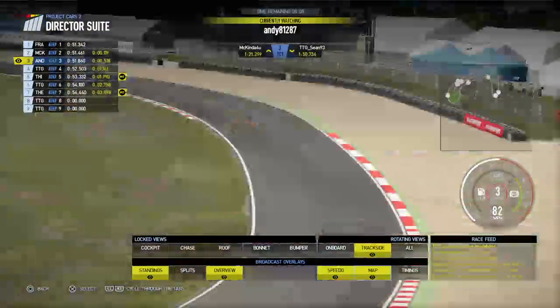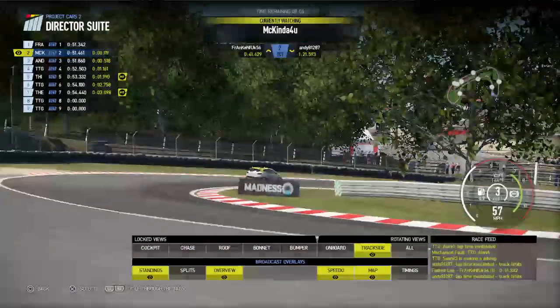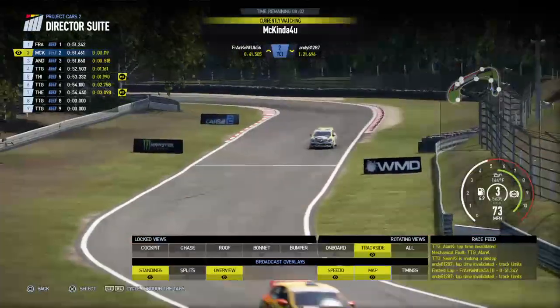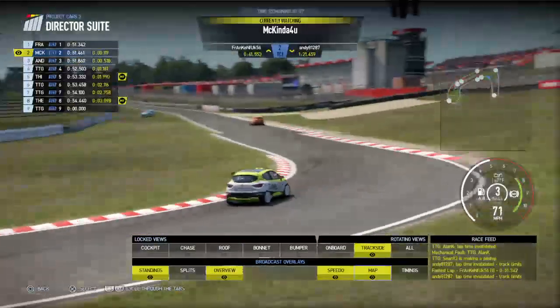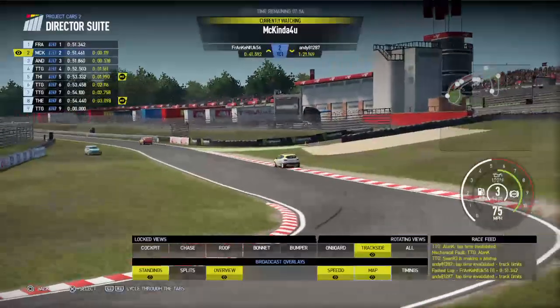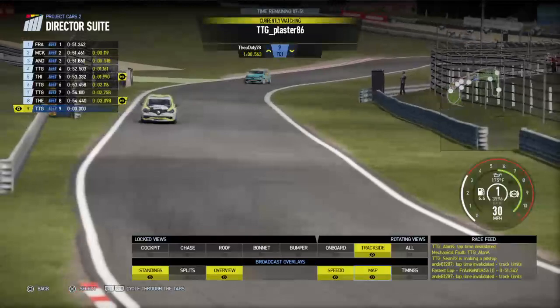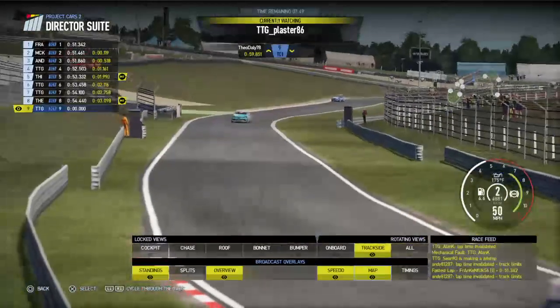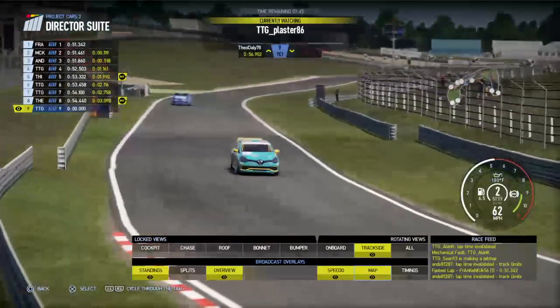Have we got Andy on a lap? No, McKinder for you. Let's see what he's going to be like through Druid's Hairpin and through the first sector he goes. First sector time is 0.6 off, so McKinder for you having that sideways moment at turn 1 at Paddock Hill Bend. That is Plaster ran the wrong way, coming out of Graham Hill Bend on the Cooper Straight. Must have got caught on the curb and spun the car.